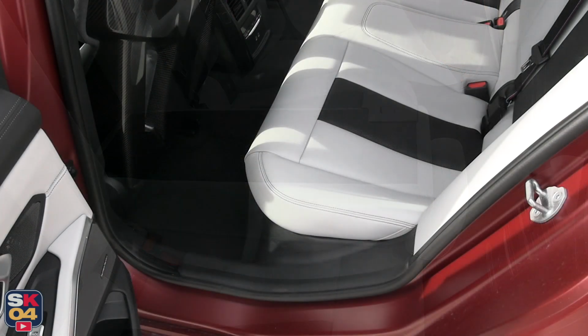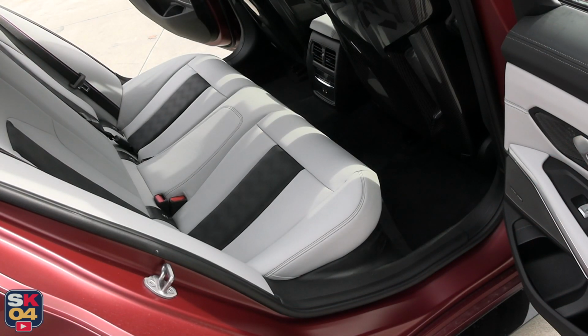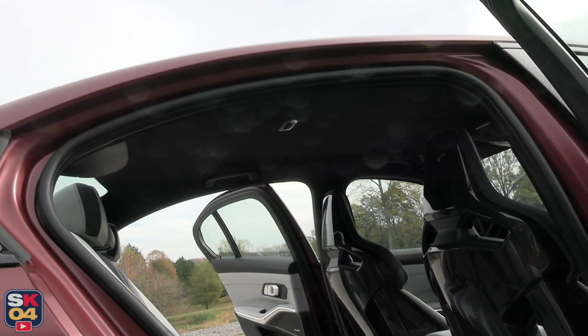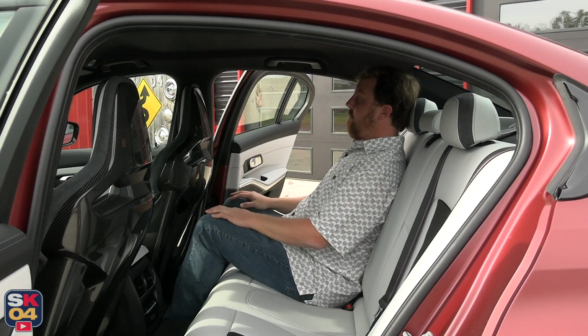The M3 is able to sit 3 people in a pinch, but 2 adults can fit quite comfortably. I'm 5'10" and I was surprised by the amount of head and legroom I had. The seat itself may look a little flat, but it's nicely contoured and fit my body pretty well.